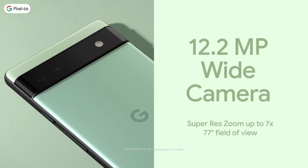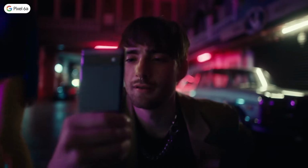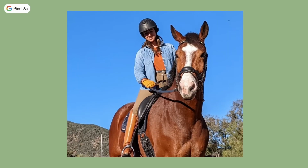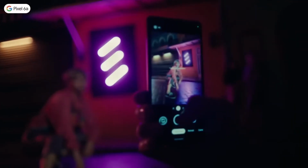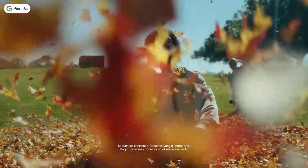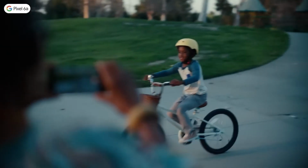But that's not all. Pixel 6a has dual rear-wide and ultra-wide lenses, a front-facing camera, and Google Tensor's powerful processing, allowing you to take incredible photos from any angle, composition, or light. Real Tone helps you photograph all skin tones authentically. Night Sight takes incredible photos in the dark. And with Magic Eraser, you can remove unwanted distractions with just a few taps. So the Pixel 6a helps you take great pictures.